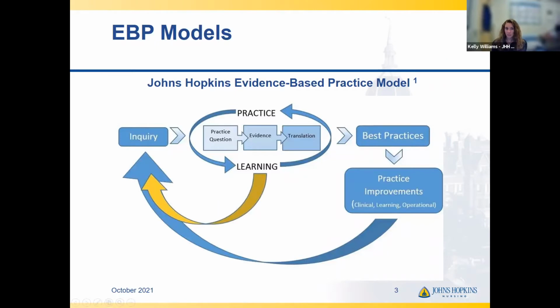Say I've noticed an increase in CLABSI rates on my unit, and I want to know the best practices for central line maintenance. Where do I start? So when conducting an EBP project, it's important to use a model to help guide your work. Here in the Johns Hopkins Health System, we use the Johns Hopkins Evidence-Based Practice model. It's a three-phased approach referred to as the PET process, which stands for Practice question, Evidence, and Translation. In the first phase of this process, the team develops a PICO question by identifying the patient population, interventions, and outcomes. In the second phase, research is performed and the evidence is appraised for strength and quality. And then finally, the findings from that literature search are synthesized to develop recommendations for practice. The Johns Hopkins Evidence-Based Practice model is also accompanied with some user-friendly tools. These help you walk through each phase of the project.